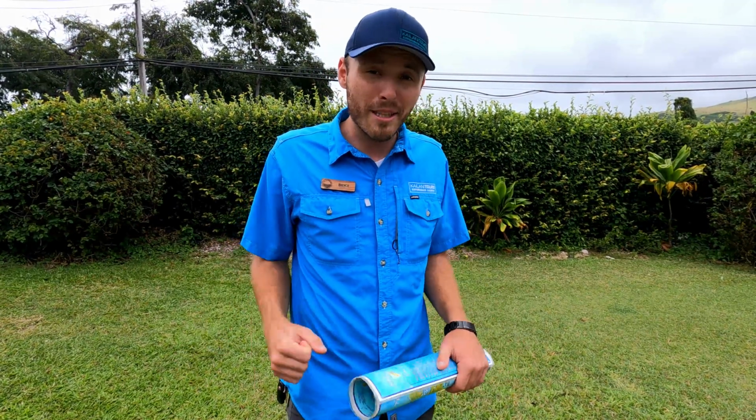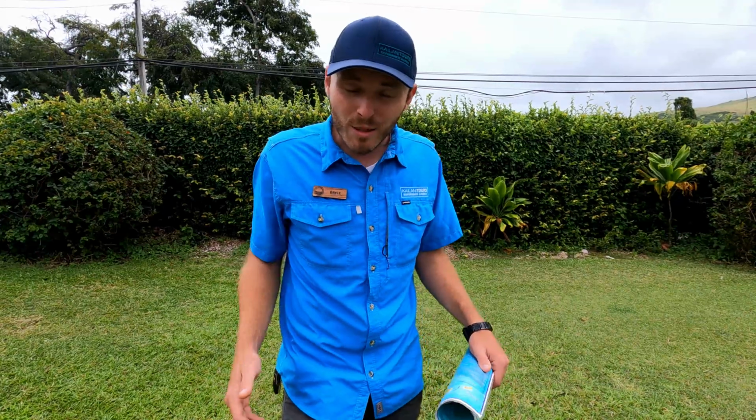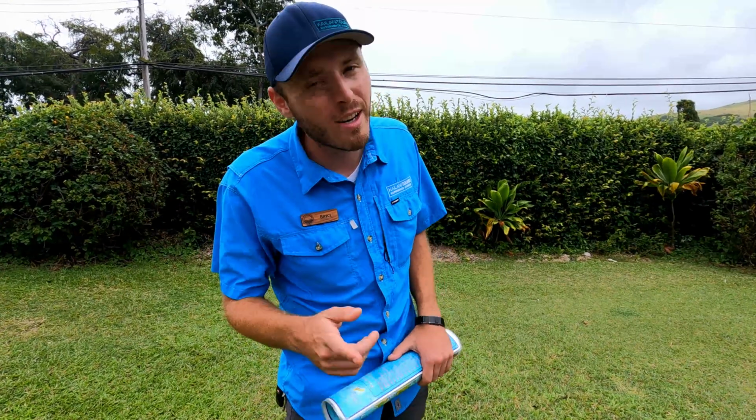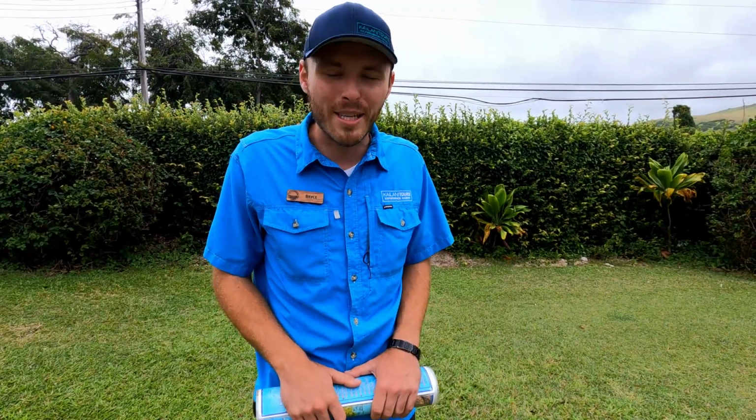So hopefully tonight we get some pretty epic lava. The most recent eruption just started September 29th, and it's been kind of going on and off, and hopefully tonight we get something pretty epic. So hopefully this video is going to show you how cool Kilauea actually can be.